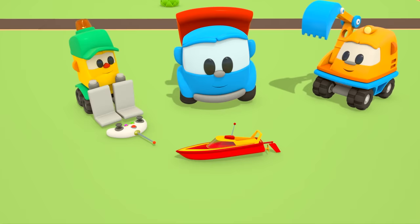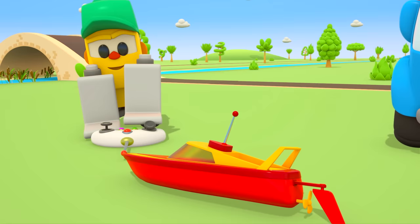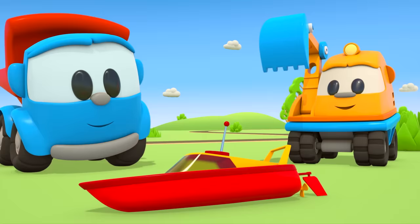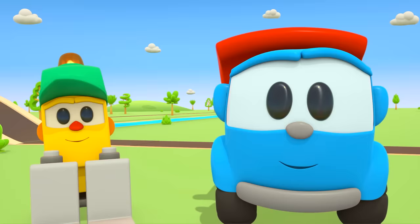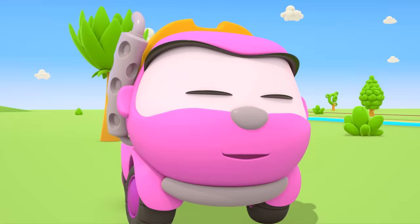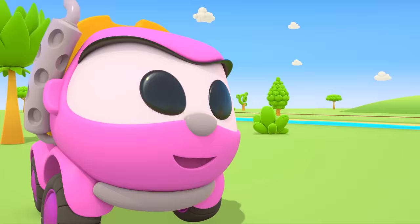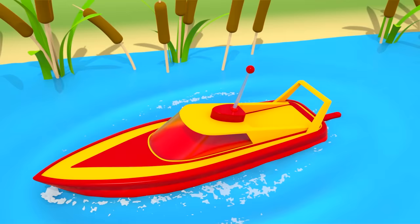Time to check if the controller works with the speedboat. The rudder works. The propeller, too. Now it's time to play. Me first. I want to go, too. And me. And me. No need to argue, friends. Let's count it out. I know a counting rhyme. Eeny, meeny, miny, moe. Catch a tiger by its toe. Me? Lifty is the lucky one. He's going to have first go at controlling the speedboat.